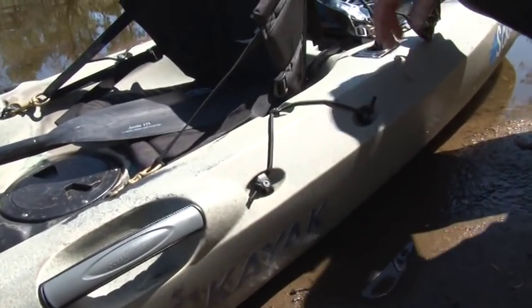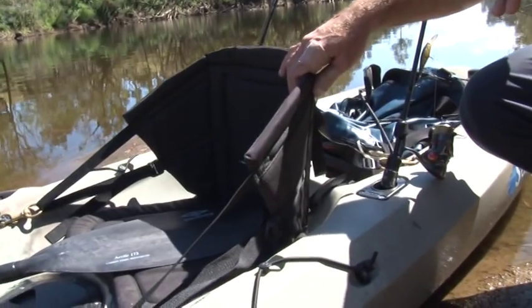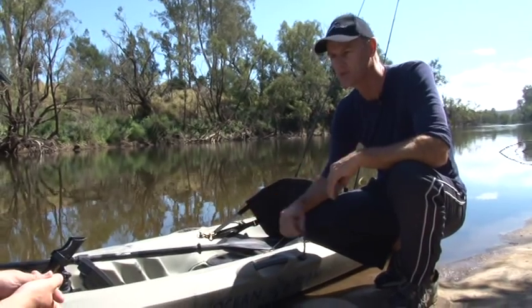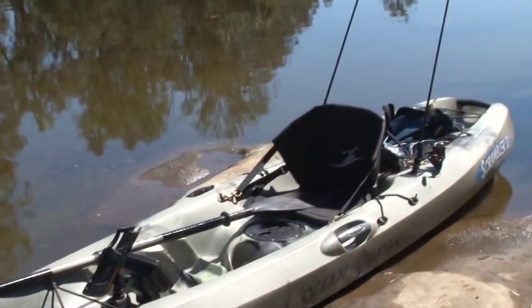Our comfort seat has four adjustment points, so really good lumbar support for spending quite a few hours on the water, really important. We've got this unit fitted with a Hummingbird 345, so that helps us show where some of the fish are schooling up. The Scrambler 11.